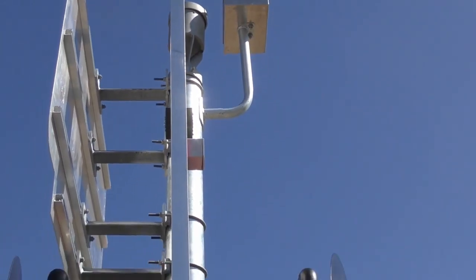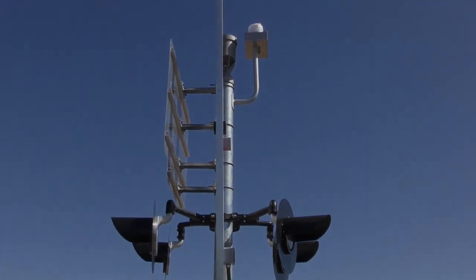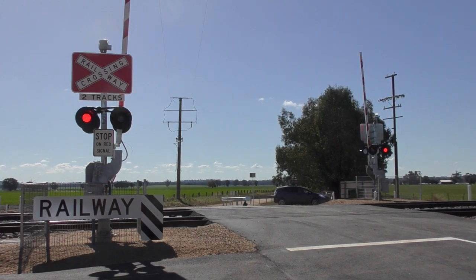Siemens gate lights again. A two-track sign, a red crossbuck, another Western Cullen Hayes E-Bell, and another one of those healthy state indicators. This is what the signal looks like from the side, same as the other one. Now let's see another activation.